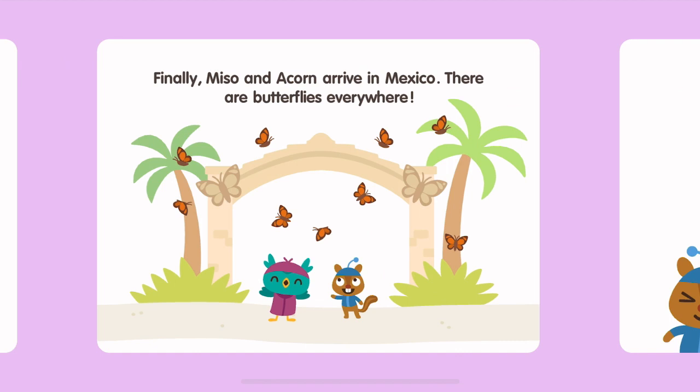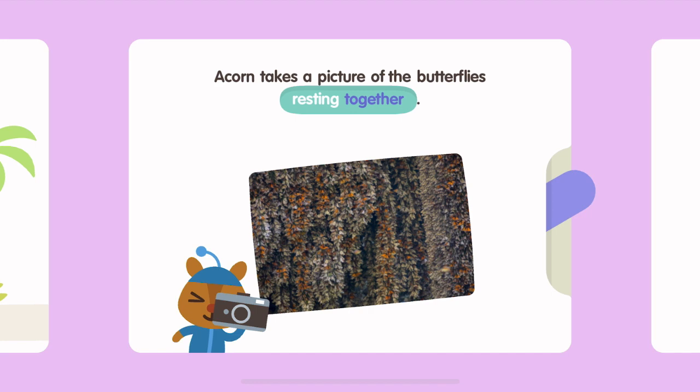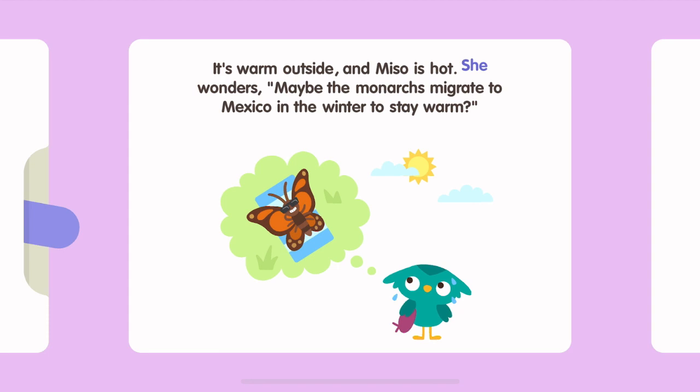Finally, Misa and Acorn arrive in Mexico. There are butterflies everywhere. Acorn takes a picture of the butterflies resting together. It's warm outside and Misa is hot. She wonders, maybe the monarchs migrate to Mexico in the winter to stay warm?